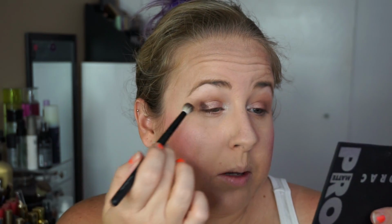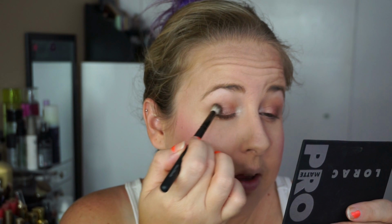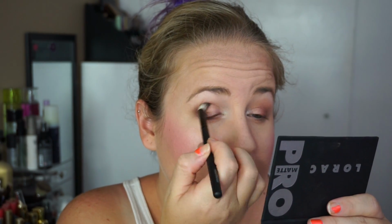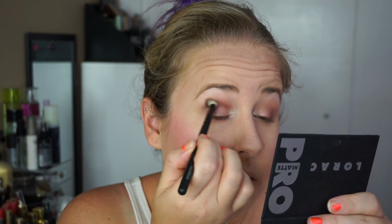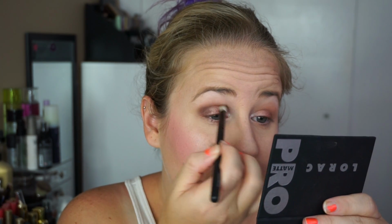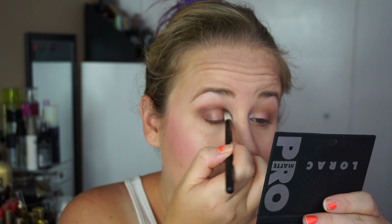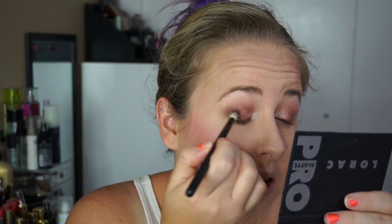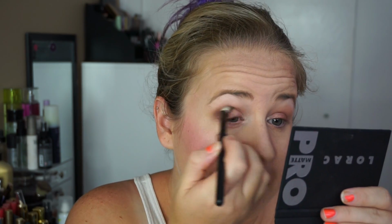Ooh, that is pigmented. That's one thing about Lorac shadows, you guys, is that they are not only so soft and buttery, but you get so much bang for your buck because they're so pigmented. You don't have to feel like you get 2 eye looks out of it and then your palette is empty and you've hit pan. I mean, for me, that would never become a problem because I have way too many palettes. But for the everyday person, you need to get your money's worth.